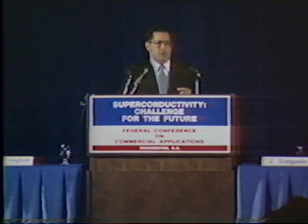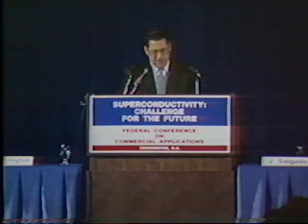Somehow together, with the federal-state partnerships, the federal-private partnerships, laboratories with the private sector, we've got to figure out a different way.